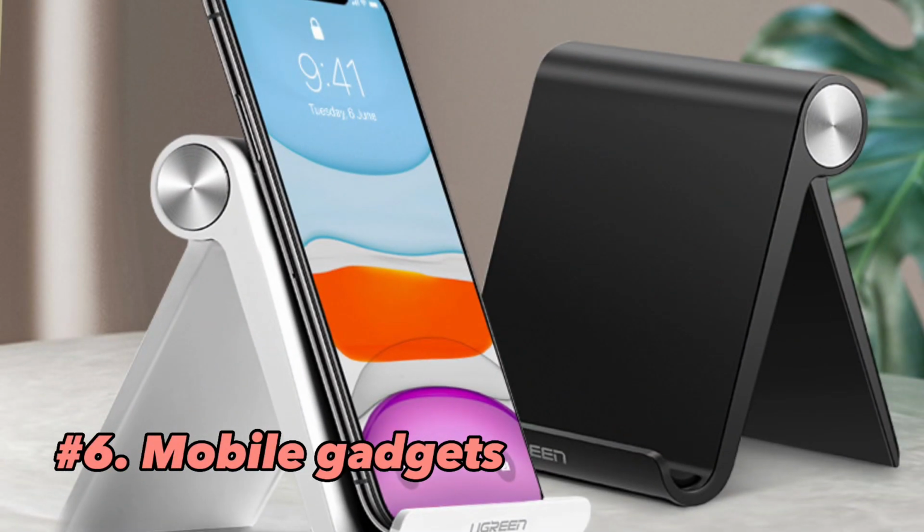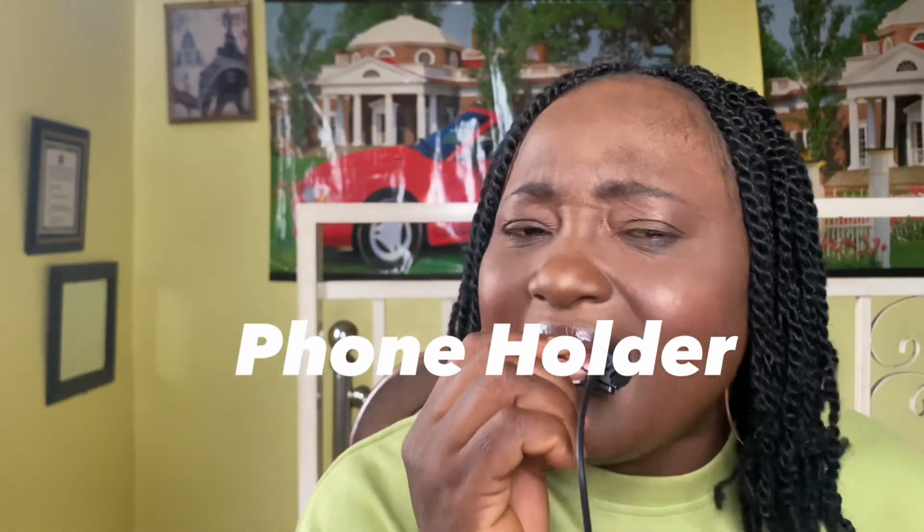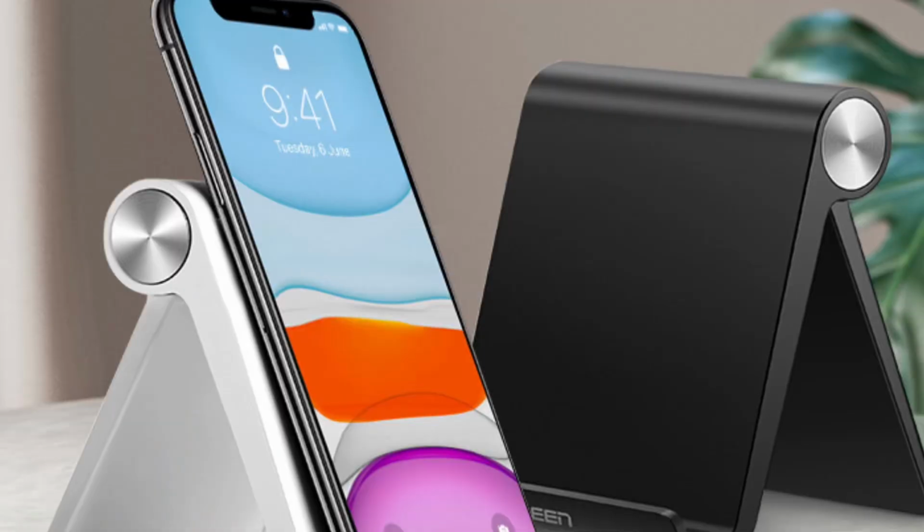Then the next one is mobile gadgets, ranging from power banks, earpieces, phone holders, and other things. Mobile gadgets is one of the products that sell even though they don't have that kind of weight. They have low shipping costs. In case you are looking for products that you can ship, wherever you're shipping them from, mobile gadgets is one of those products that you can ship and also make maximum profit.